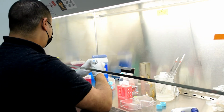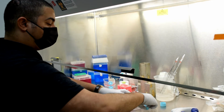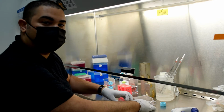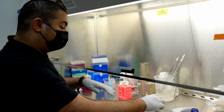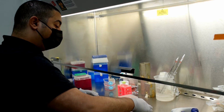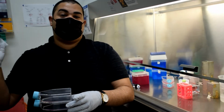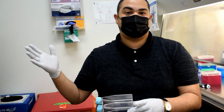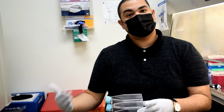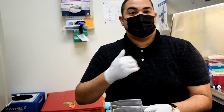Now this is a very time-sensitive part of the experiment. The cells are going to detach, but you want to make sure that it doesn't stay too long and start killing the cells before you actually plate them. So after this, you just put them in the incubator. Make sure that the temperature is correct and the CO2 levels are correct for the cells to stay alive. But in this particular step, I'm going to put them in for a couple of seconds so I can then move forward and plate them in a new plate.